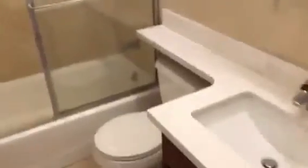2 full baths, both remodeled. This bath has a tiled floor, fancy tile work around the tub, glass tile door, a white quartz countertop, a cherry vanity.